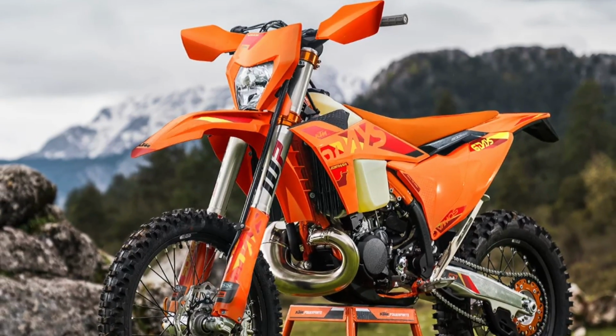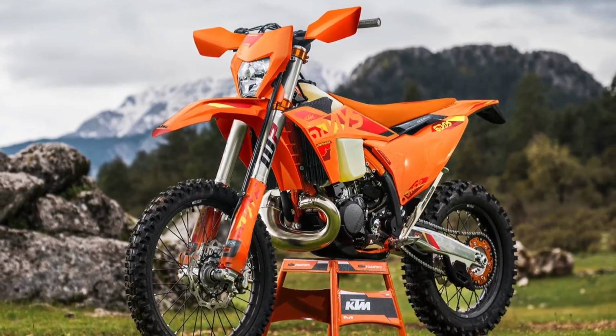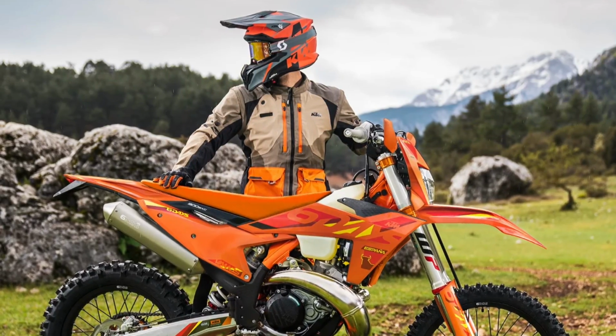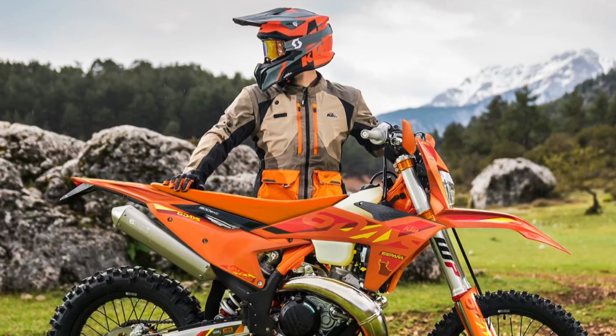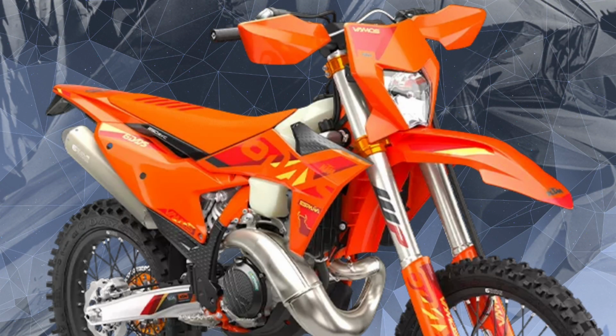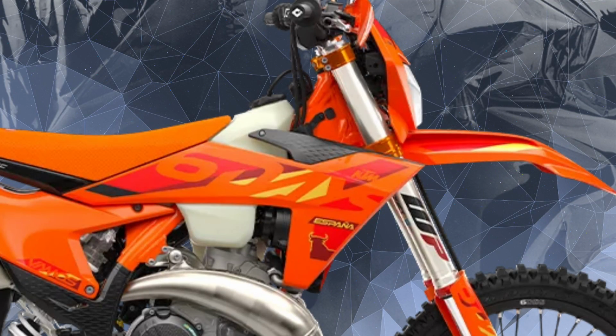The 2025 KTM 250 EXC 6 Days continues as the ultimate enduro streamer. Being the poster child for KTM's unrelenting commitment to two-stroke development, it has refined its winning recipe with learnings directly from the highest echelons of racing and put them into a rider-centric package. In short, it's ready to race.